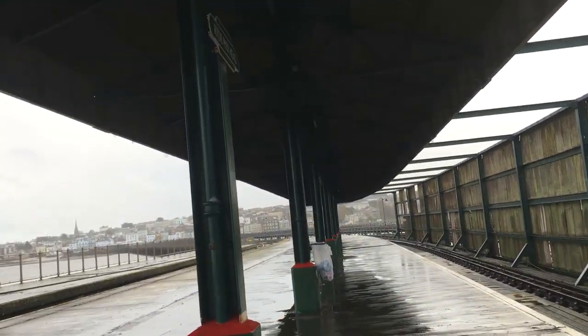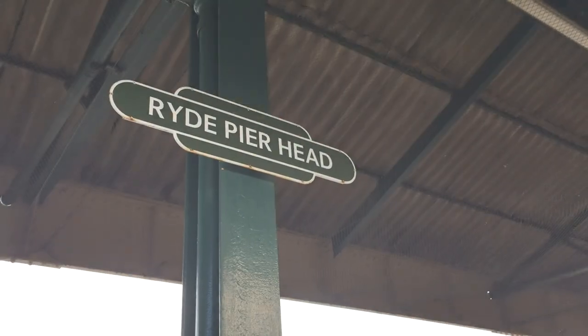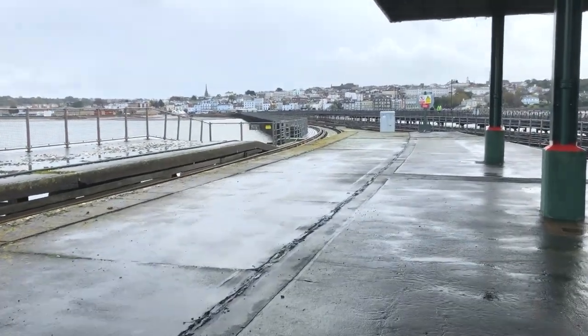So I will try and get an artistic shot of the train coming in a minute. So I'm going to leave the tour there of Ryde Pier Head Station, and I'll see you guys when the train comes in. Hello guys, welcome back.